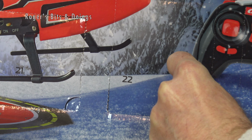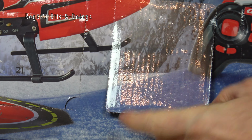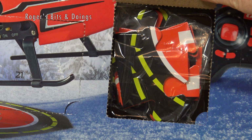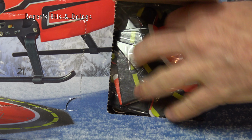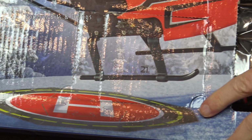Oh, I think it's a big one. It certainly is. Oh! Well, I wasn't expecting that. I didn't know it came with that. I thought that was just an illustration on the box. This is what I'm talking about. It's the helipad.